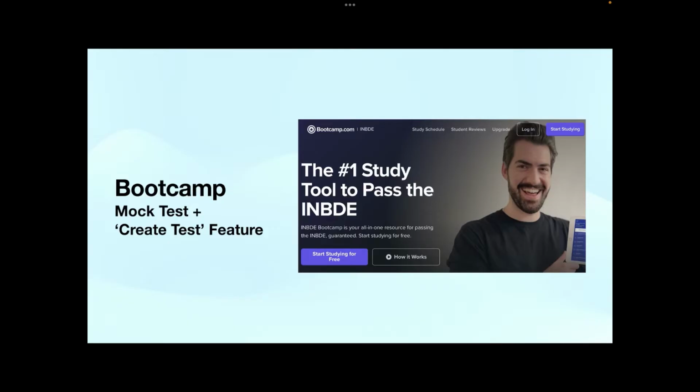I mainly used Bootcamp for the Create a Test feature in the last 10-15 days of my preparation. Solving these self-made tests as mock tests really helped. I'd give it a 9.5 out of 10. 0.5 higher just because of the Create a Test feature, otherwise it's pretty much comparable to Booster.